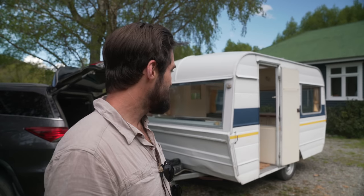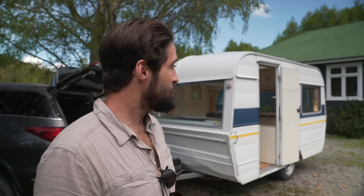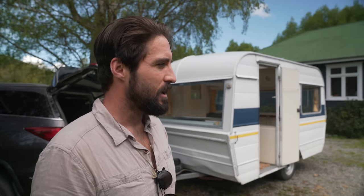Can't wait. It's so fun to travel in the caravan, and there's so much more of this country for us to explore. So, it's a great way to see the great outdoors here in New Zealand. There's so much freedom camping, and then there's all these great little caravan campgrounds all over the country. So super stoked to get that back on the road, back in working order, and ready for adventures. But there's still more to do.